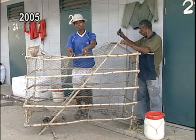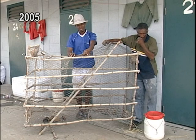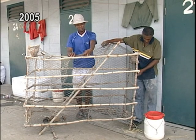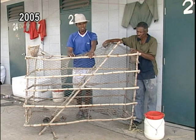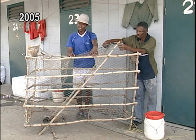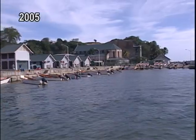So it's a little better compared to before. You have more space, we have ice where we could preserve the fish with ice, which we couldn't do before. Again, fishermen could come from sea later than before. With ice, you could ice the fish, and the next day you could sell your fish, whereas you couldn't do it long ago.